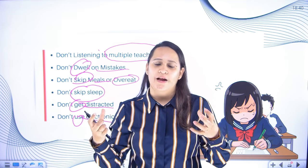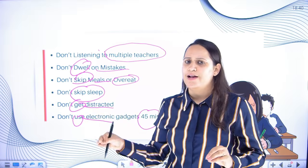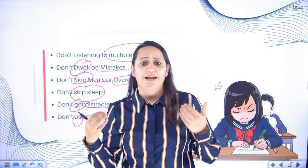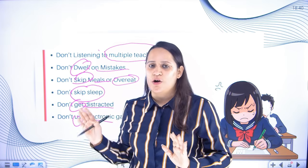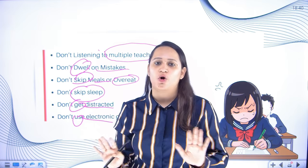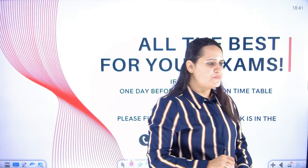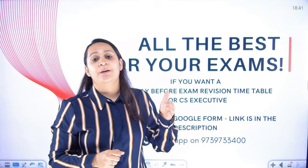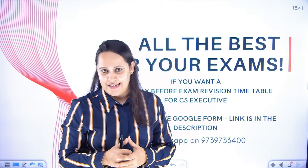So if you want your brain to relax, you have to put away your electronic gadgets, whether it is your mobile phone, your tablets, or your laptops, whatever you're using. At least, if not 45, at least 30 minutes before bed, you should not use these electronic devices. Follow these methods. You will be able to function significantly better one day before the exam, produce better answers, and have a good performance in the exam.